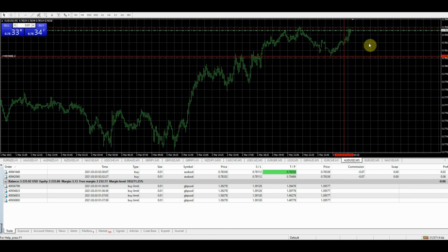And it looks like we just got a really big bar. For whatever reason, this bar right here gave us a really nice move. And unfortunately, before I was able to get the trade in, it had already made most of the move, and they'd already, I'm sure, locked in a lot of those pips. But unfortunately, we weren't able to. It's just one of those things.